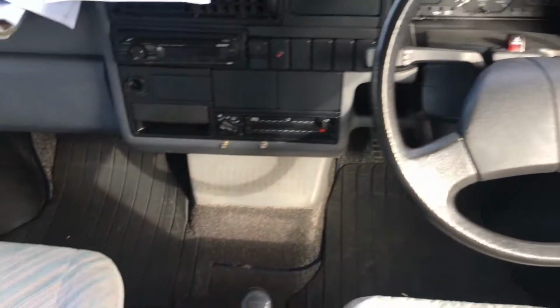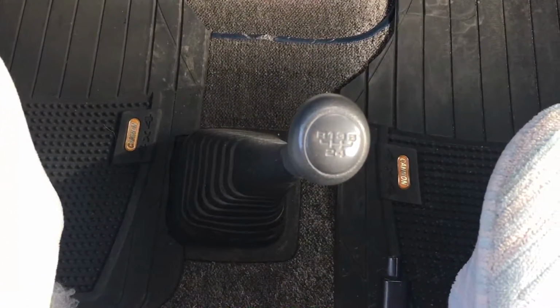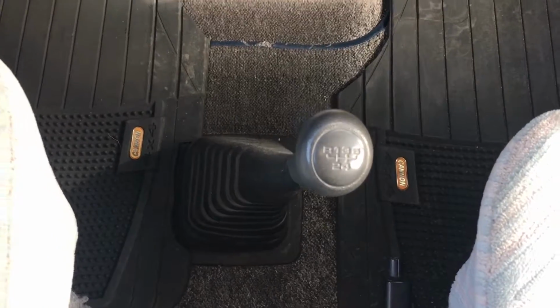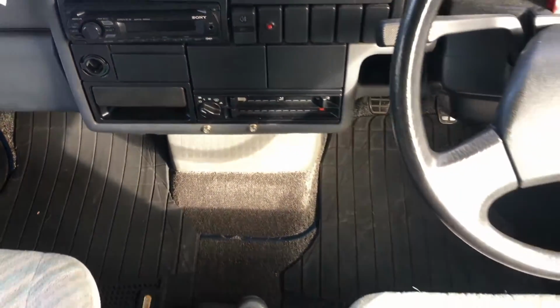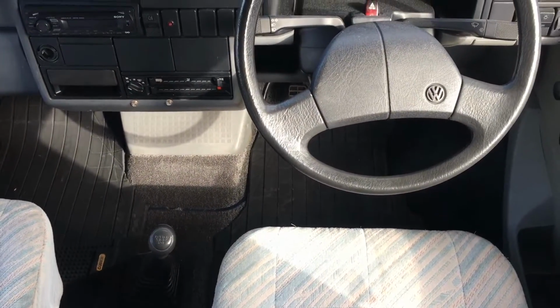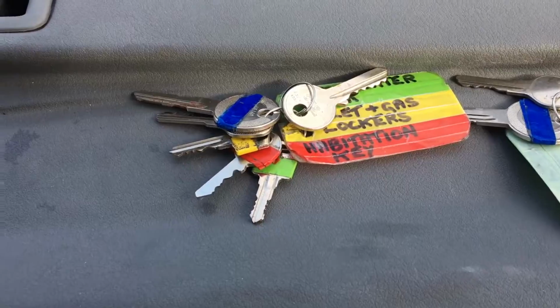Power steering, 5-speed manual, silky smooth. It had a new clutch a couple of years ago. That's all documented. Sony CD player. It drives really well. There's not a vibration on it. All the 3 sets of keys, so one in the ignition there, and they're all colour coded and coordinated.